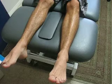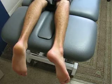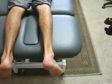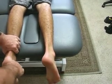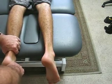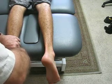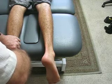Let's have you lie on your stomach with your feet off the edge, please. Might be a little easier to see the subtalar motion from this angle. So on the left side, you can see that eversion goes essentially to neutral. You can see the forefoot lies in about 10 degrees of valgus.